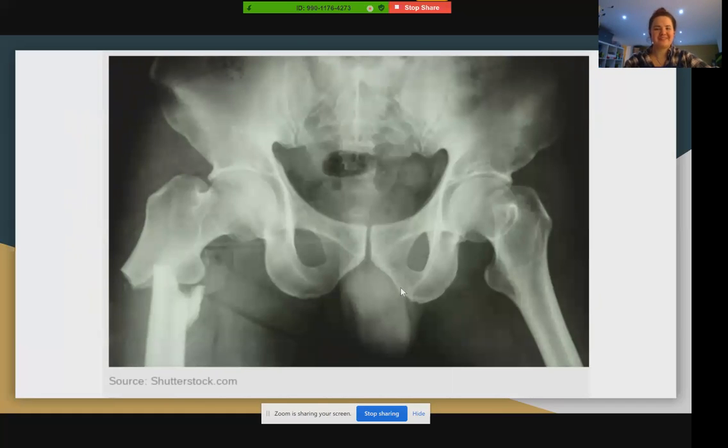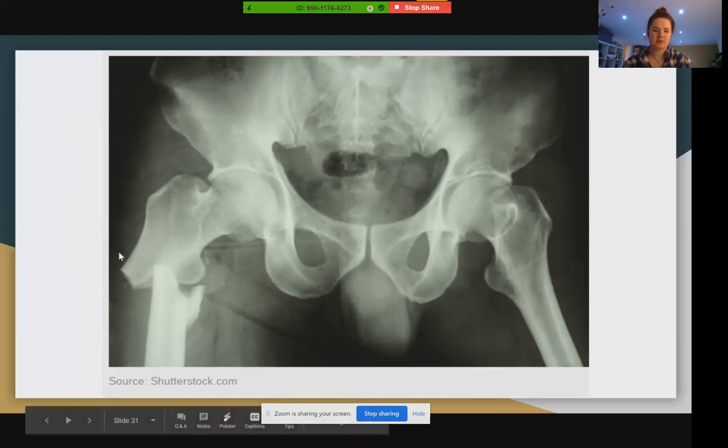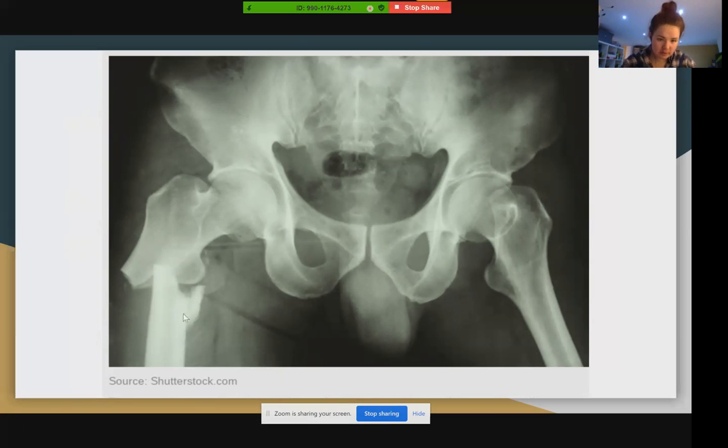So this is obviously quite bad. Does anyone want to describe this X-ray to me? Or you can just put some comments in the chat if that would be better. Good. So subtrochanteric, displaced. What kind of fracture is this? So I think that's in three bits there. So what would we call that?